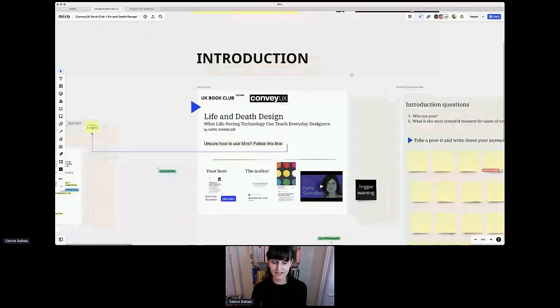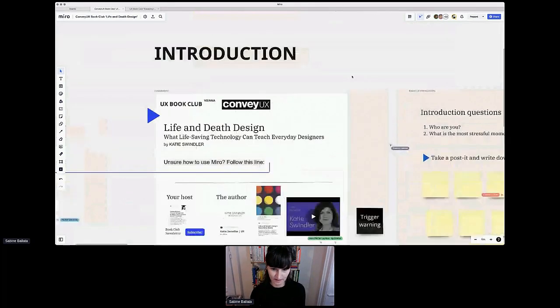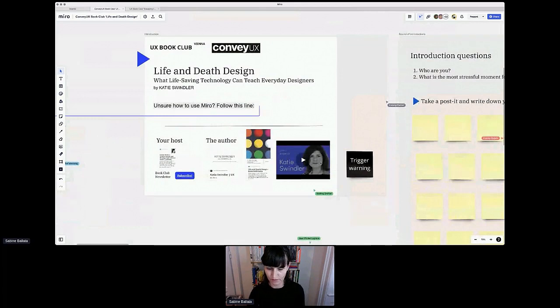The book today is Life and Death Design, What Life-Saving Technology Can Teach Everyday Designers. It's a fairly new book by Katie Swindler, and it's been published by Rosenfeld Media. I've left a few links if you later on want to listen to a talk by Katie or check out what work she does. It's all here.